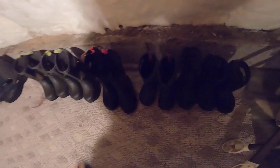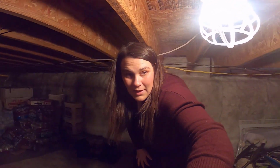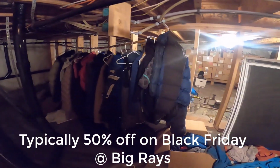And then over here we just have all sorts of boots in just about every size so that when the kids grow out, I always buy them when they're on sale for like 50% off. So over here we have all sorts of winter gear. That's what I'm going to be going through right now and finding what we need for the kids.